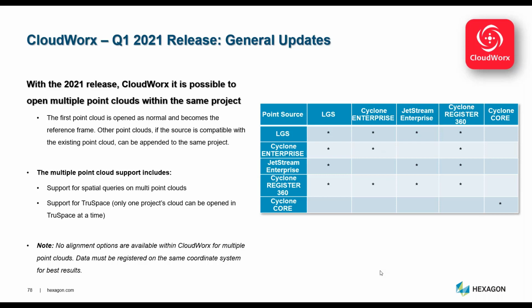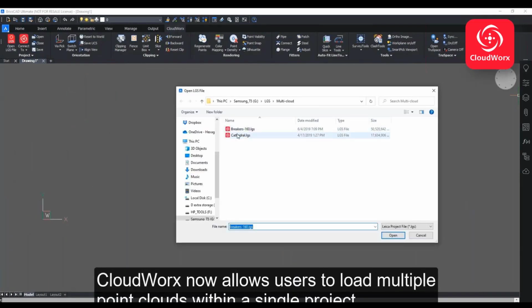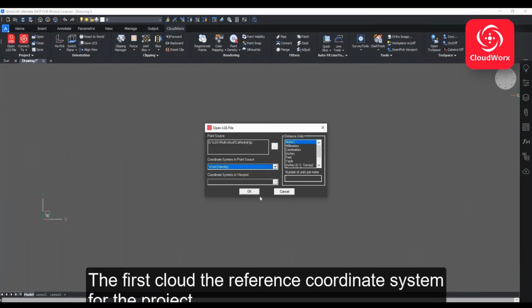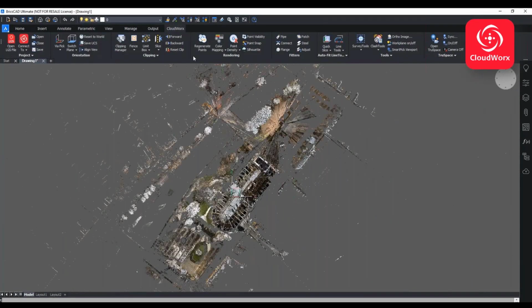I know a lot of people say, oh, I just want to bring in that additional portion rather than have to, say, republish a whole data set or close one CloudWorx project and open a new CloudWorx project just to work on a specific area. So I think that a lot of people will gain an awful lot from that update. So this video shows that functionality now. So firstly, you say, I want to open up my LGS file, and it will bring that in, and that becomes the reference point cloud essentially.